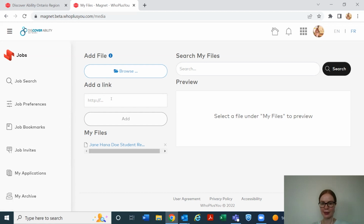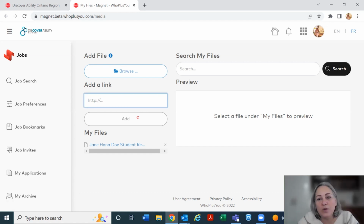You can add a link. Could you add LinkedIn on here under the links? I believe so. Yes, yeah. I believe you can as well. So, you know, it can be very helpful. So, you know, have some fun, utilize it.